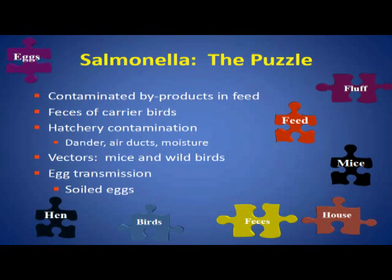Eggs can be contaminated with salmonella, either before or at the hatchery. So there's a lot of different sources and testing that needs to take place to try to determine what the key source of that salmonella might be. That's not an easy thing to do, and to me that's where the greatest challenge is. This is where some of your labs may be of most use to you, as well as your veterinarians who can work with you to decide what areas might require the most testing to determine the source, if at all possible.